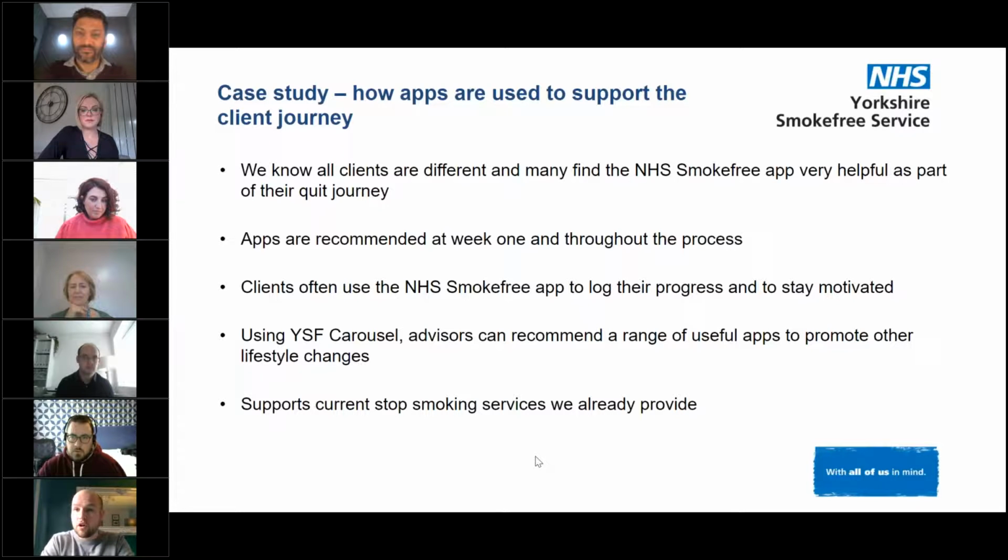When we would probably next promote Orca or a potential Yorkshire Smoke-Free carousel app recommendation is normally around weeks 3, 4, 5, and 6, because most clients accessing the service will engage in a conversation about weight management. It's more or less a given that if you're accessing the stop smoking service, you're going to talk to your advisor about weight management or physical activity. So at this stage, we would go back to the carousel, recommend one of the appropriate apps, send it to the client, and again review it throughout the programme. At any stage of this 12-week treatment we will send them an appropriate app. It doesn't take over our day job. It just supports what we do as a service.